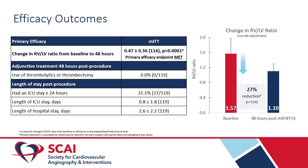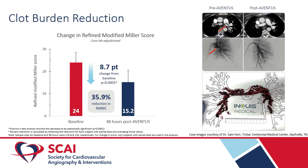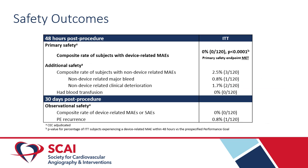The ICU length of stay was also very low, with a mean of 0.8 days, and only 31% of the patients staying more than 24 hours. Similarly, the total hospitalization length of stay was 2.6 days. We observed the greatest reduction in thrombus burden compared to other PE clinical trials, demonstrated by a 35.9% decrease in the refined modified Miller score based on CT-PA, and this was assessed by an independent imaging core laboratory.